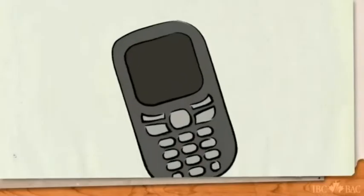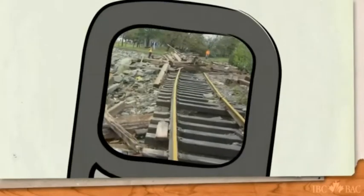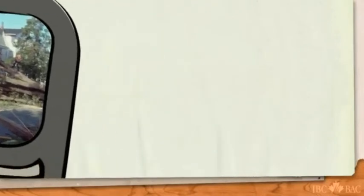In the aftermath of a hurricane, do not be a disaster tourist. Let emergency crews do their work. If you must go outside, look out for downed power lines or other dangerous debris.